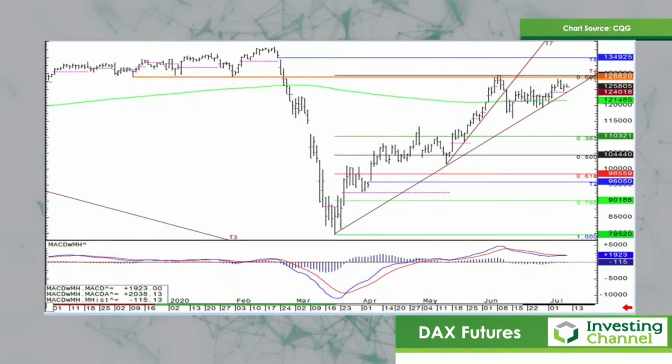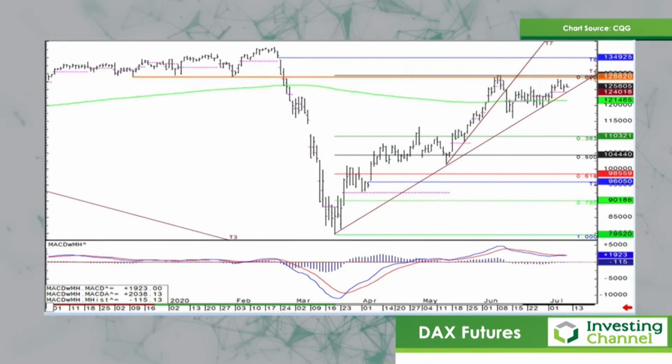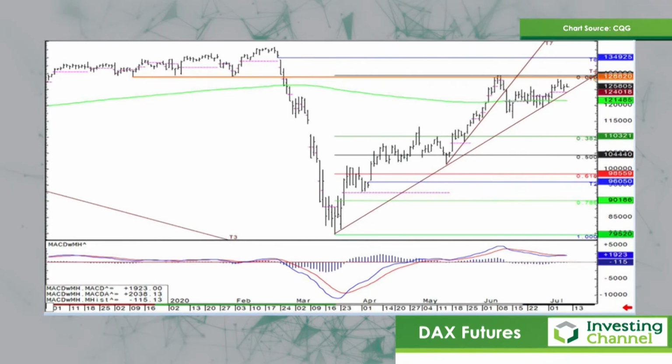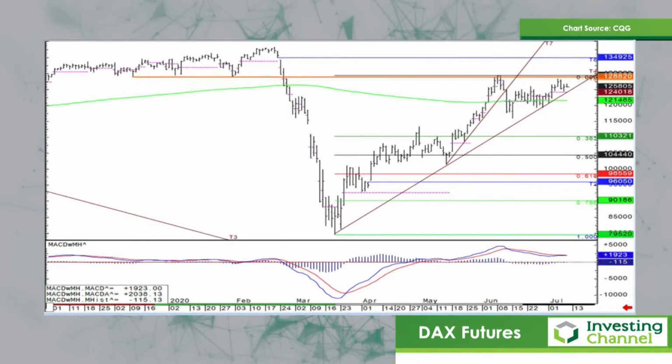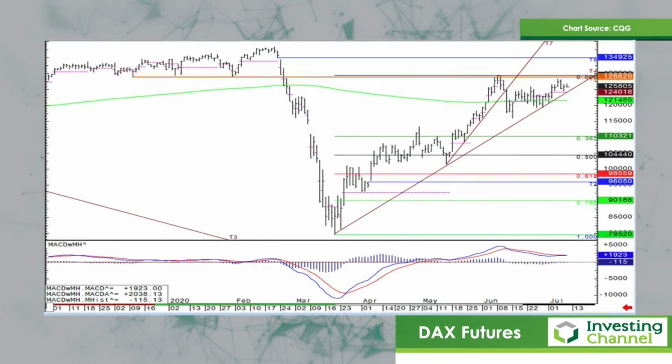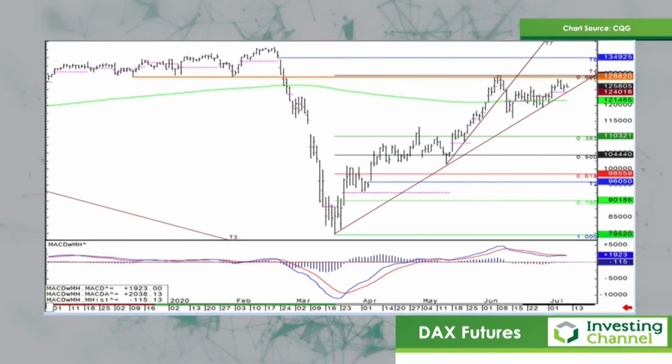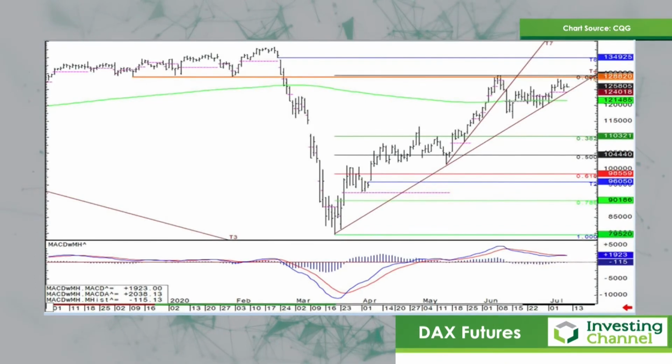Back in the beginning of June, 12,900 was where we found the sellers. And where are we in the last few weeks? We're back there again, and it's an interesting area of resistance. We've got an uptrend support line, that straight line underneath the bars there, which is at 12,400 on the futures at the moment. So a break of 12,400 suggests some downside. But if we can get above 12,900, then we can get going again to the upside.